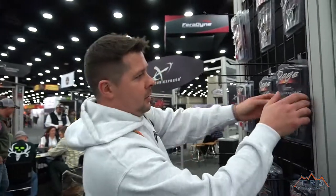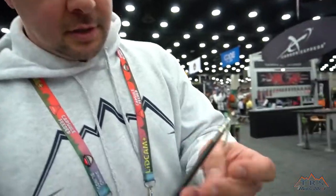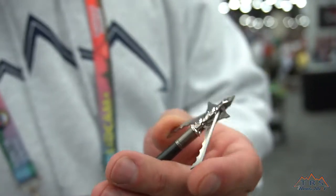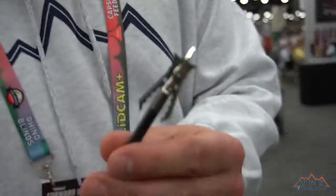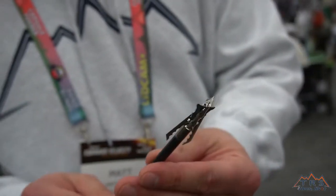Right now we're at the Fairdyne booth. They have Rage, True Fire, Muzzy, all that awesome products. This is a brand new product for 2019. The Hypodermic No Collar. It has two little cutouts on each side of the blades. It helps pop them in place like a spring. So the nice thing about it is if the blades pop out in your quiver or out in the woods, you literally don't have to worry about a broken collar, just replace it.